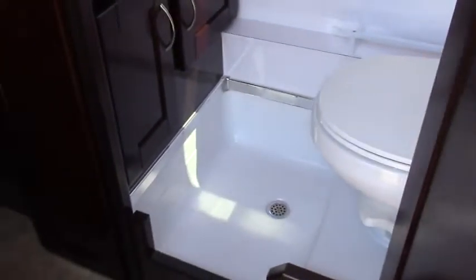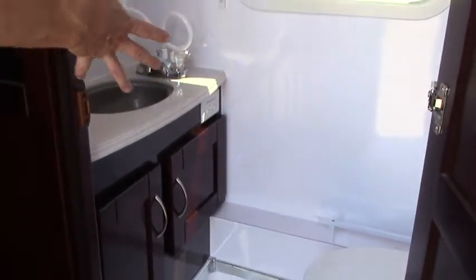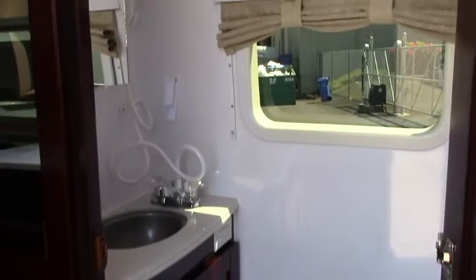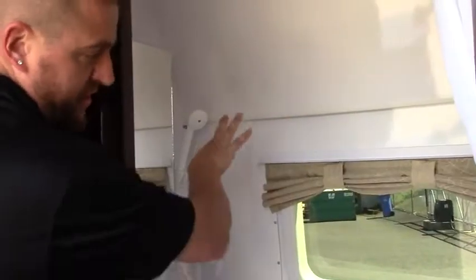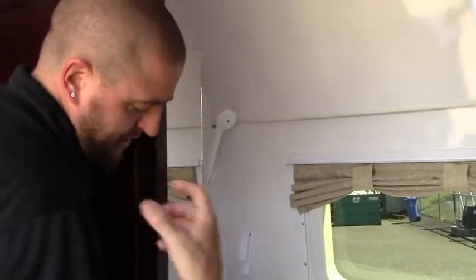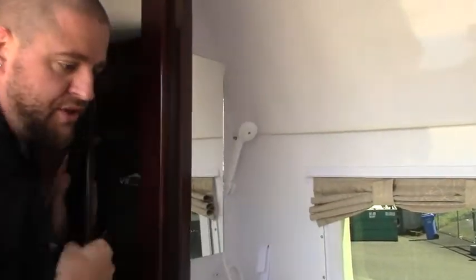You've got a nice big bathroom here as far as B van bathrooms are concerned. We've got your commode, you've got a nice sink as well as the shower. You even have some cabinetry in here and a little medicine cabinet. You've got a shower curtain that comes around to keep things from getting too wet, and it's a really nice feature that you actually have some storage in there as well.